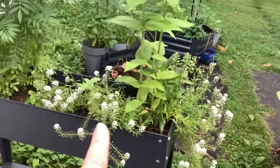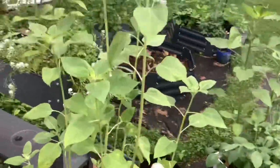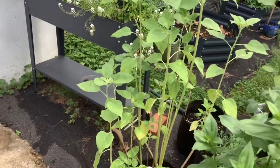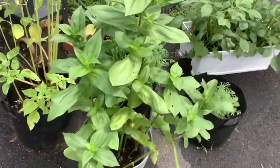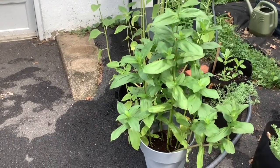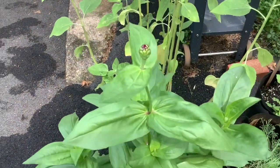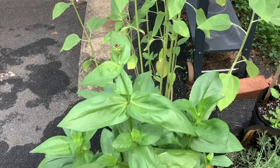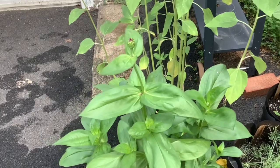I think that these are alyssum. These are all sunflower plants right here, two different kinds. There's a little dwarf kind and then the tall kind. This over here is more zinnia. Lots of buds, so the flowers are coming. I wanted to show you guys before everything just goes crazy and blooms.